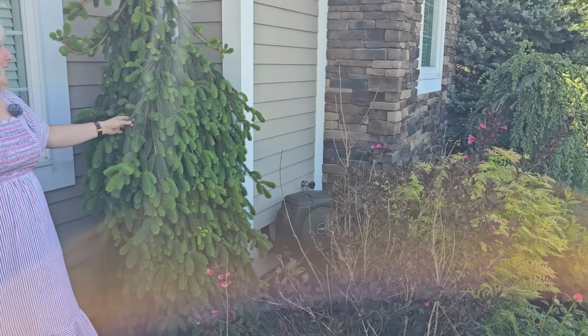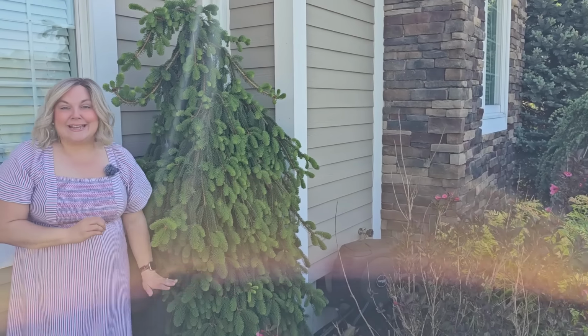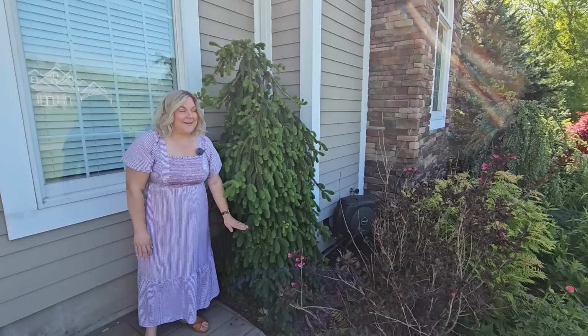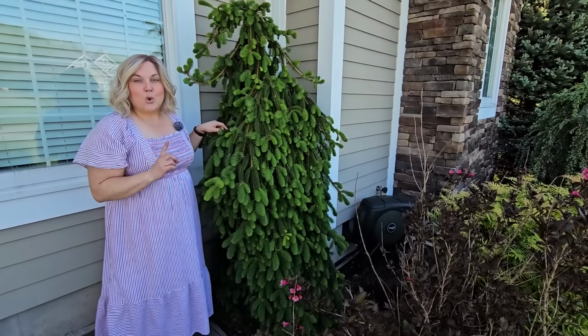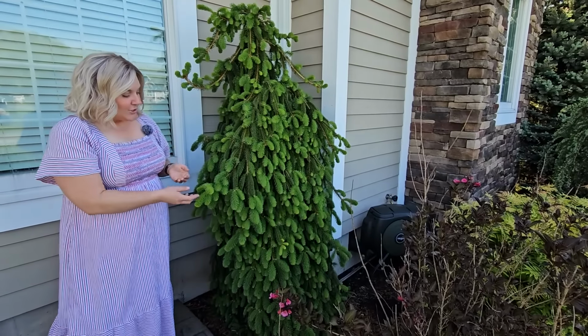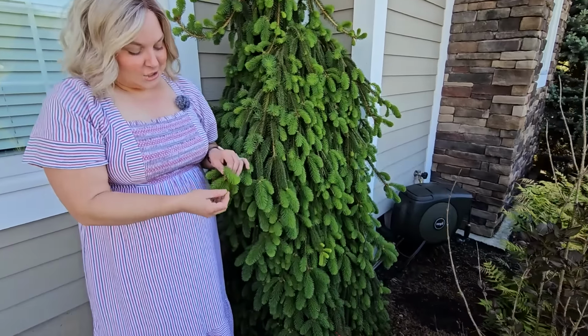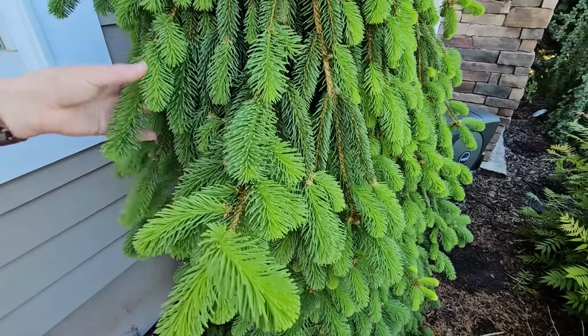Another evergreen that I absolutely love in my garden. This started as a tiny little tree in a 2 or 3 gallon container that was maybe this big. And look at it now. It's an absolute beauty. This is a weeping Norway spruce, and it also has its new candle growth, which is really soft and fuzzy. I actually love to touch it. So soft. And this tree is just stunning.